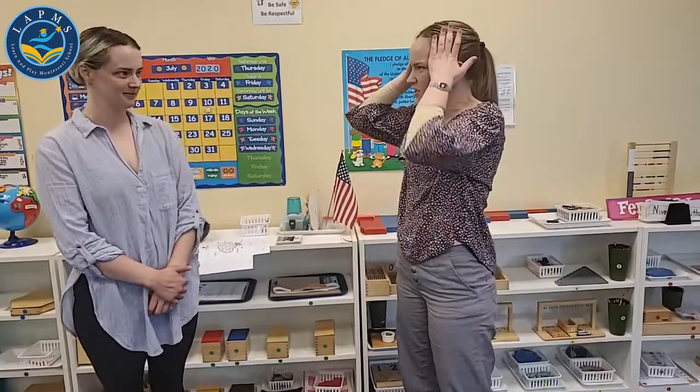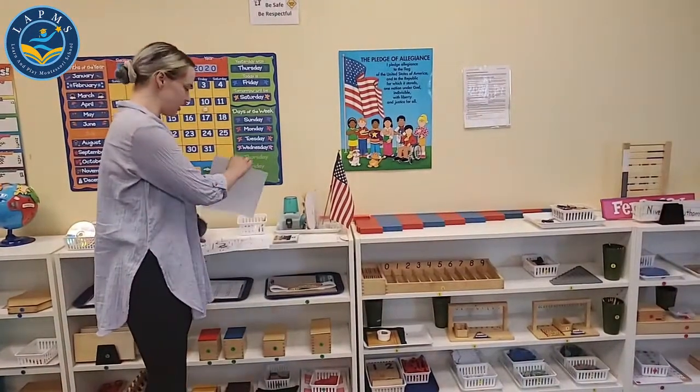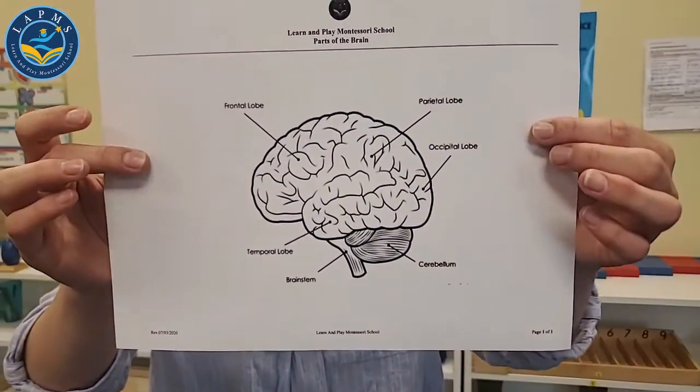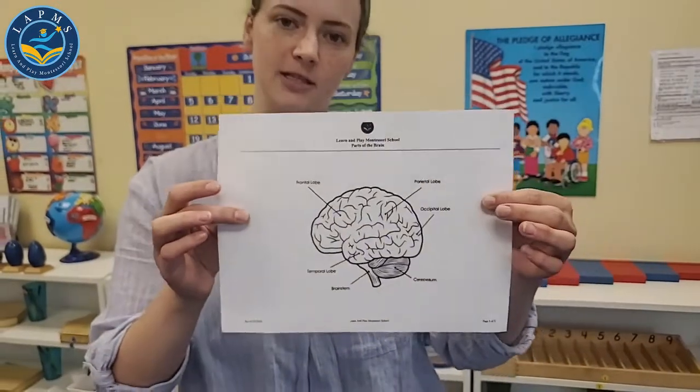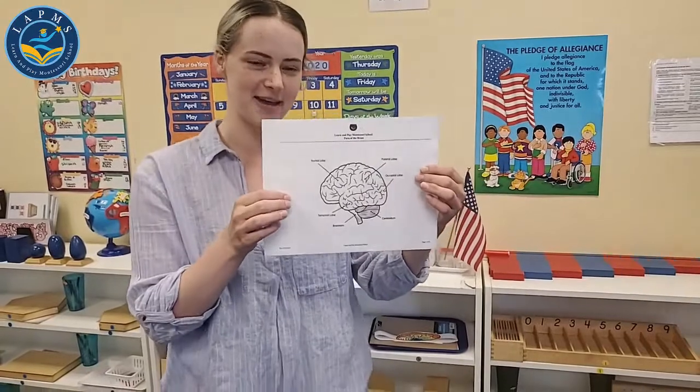So Miss Kelly knows a lot about our brains and our nervous system and everywhere on our body. Let's talk about our brains. Can you tell us about our brains? Yeah, so I know you guys have this worksheet. Looks a little bit like this. So we're gonna go over this really quickly. If you wanna put this in front of you, I'm gonna show you on your brain where this is, okay?